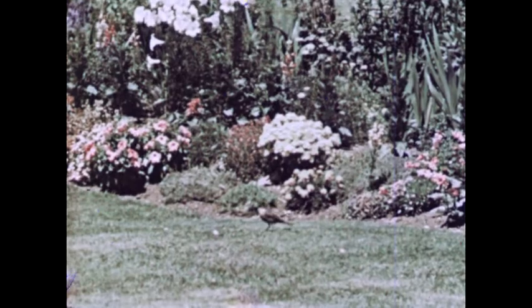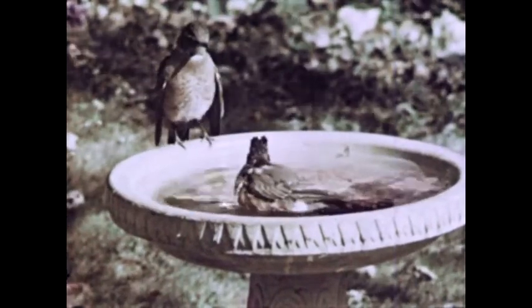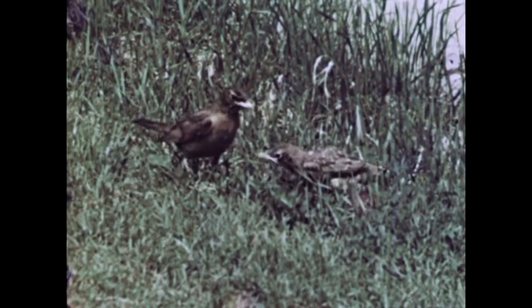It was summer now. At last, Mrs. Robin had some time to join Mr. Robin in the bird bath. Their second family was out of the nest. They looked much like the babies of the first family, with speckled breasts.